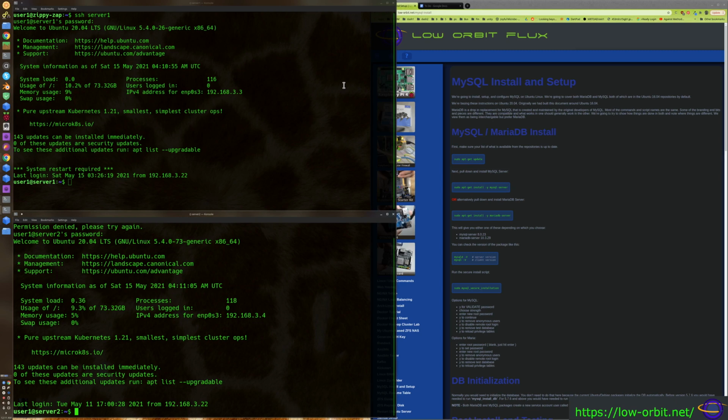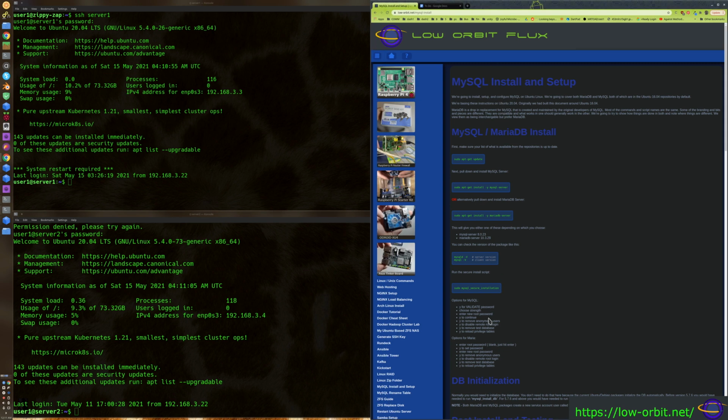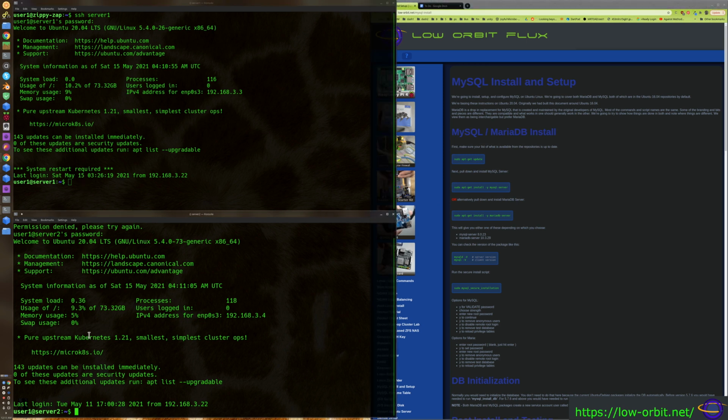Hey guys, today we're going to set up and install MySQL. Now we're going to be doing this on Ubuntu 20.04, and we're actually going to do both MySQL and MariaDB in parallel. So you'll notice on the right side here I have my guide that I just put together for MySQL and MariaDB. And on the left side here we have two terminals open, logged into two different servers.